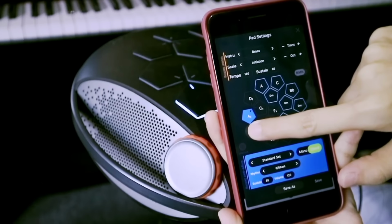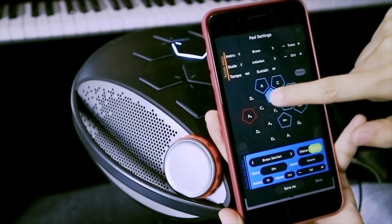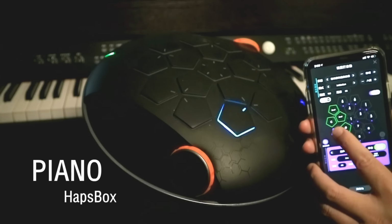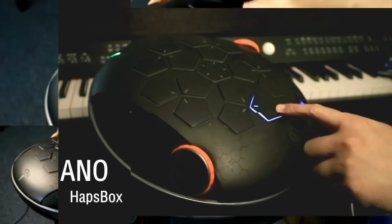HapsBox creates harmonies, sounds, and beats from your everyday musical instruments, creating unlimited potential for what you could make. Differing from the design of other mechanics of its kind, the HapsBox is more convenient, simple, and easy to use. It also has an unusual shape, making it easier and more convenient for everyone to use.